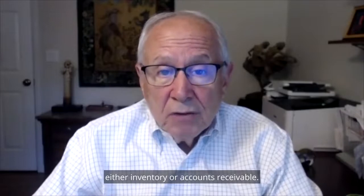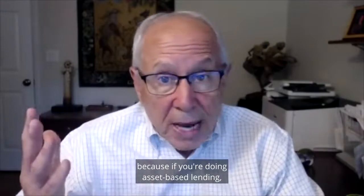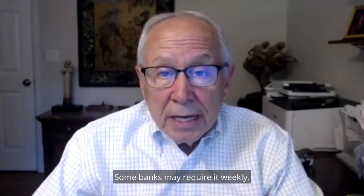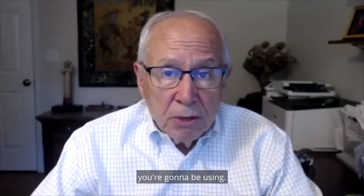or accounts receivable. And the thing to consider there is not just whether you're going to be doing a borrowing base, because if you're doing asset-based lending, you're going to be doing a borrowing base on a regular basis, but how frequently. Some banks may require it weekly, others may require it once a month. And also a consideration for the advance rates you're going to be using.